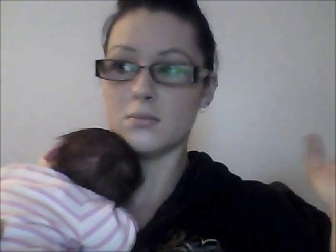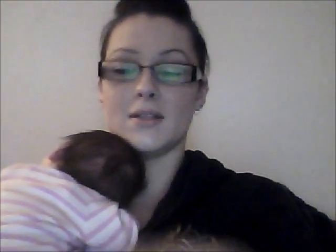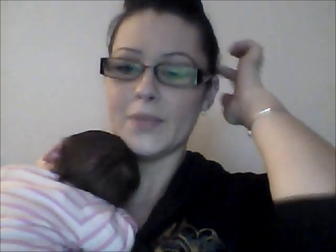I never know what to call them. I always stumble on what it is. 3 weeks postpartum, there you go, how's that? As you can see, she is asleep. She's just had a feed, so she has passed out. Anyway, I'll get on with it. Sorry about the lighting in the lounge, and because she's asleep, I'm not going to put the ceiling light on because it's too bright.